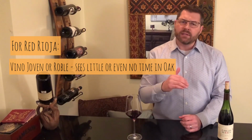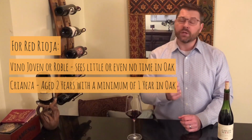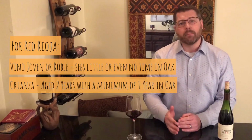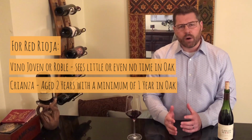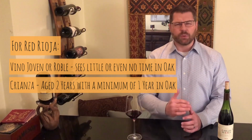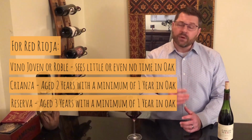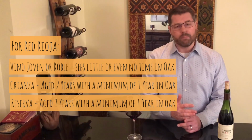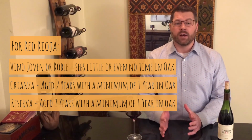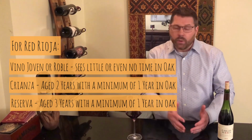The step up from that is the crianzas. Crianzas have an aging requirement of 2 years total, a minimum of 1 year of which must be in oak, and a year in bottle. The whites have a 2-year requirement as well, but a little less time in barrel, I think 6 months. So we'll stick with the reds. From crianza, you go up to the reserva. Reserva has a 3-year total requirement, still just 1 year in oak minimum. So typically 1 year in oak and 2 years in bottle plus.